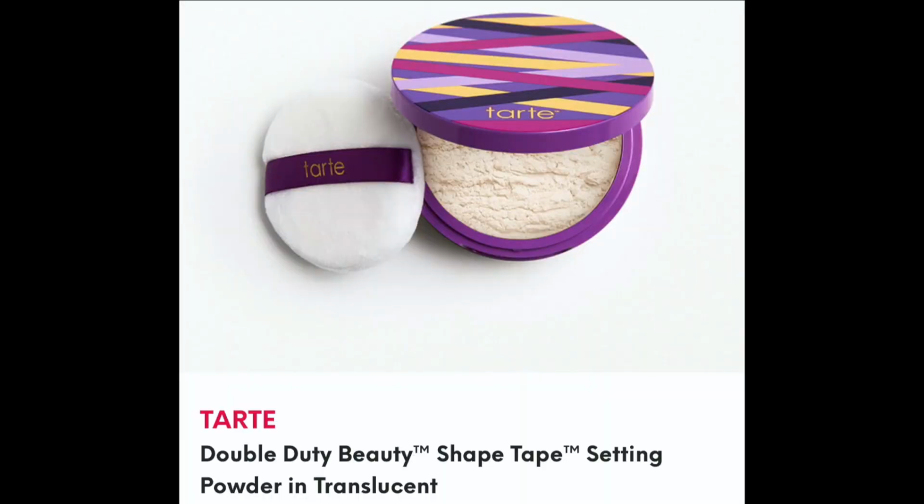The next item chosen for me is the Shape Tape Setting Powder, in translucent. I have a lot of powders right now, so I don't know if I'm going to use this. There's really not much of a description for it. But the one thing I do like about this powder, and probably the reason I'll keep it, is the packaging. The packaging's awesome.